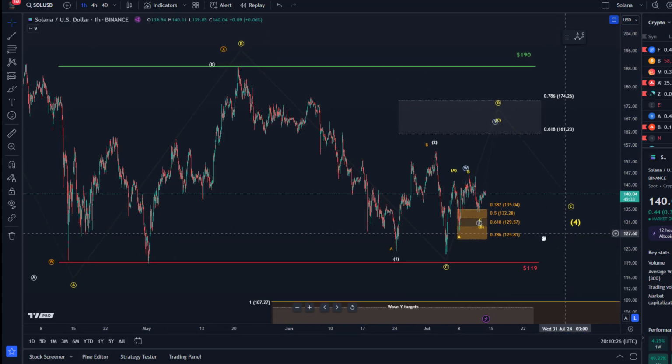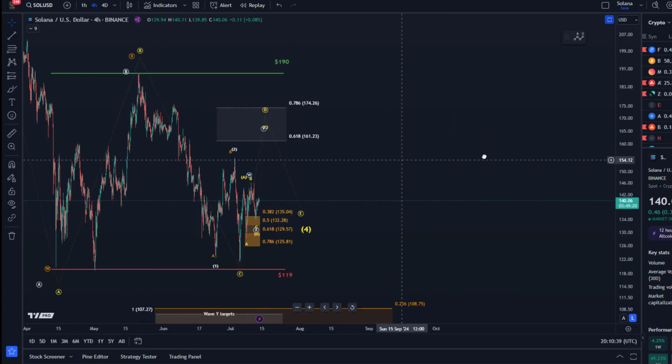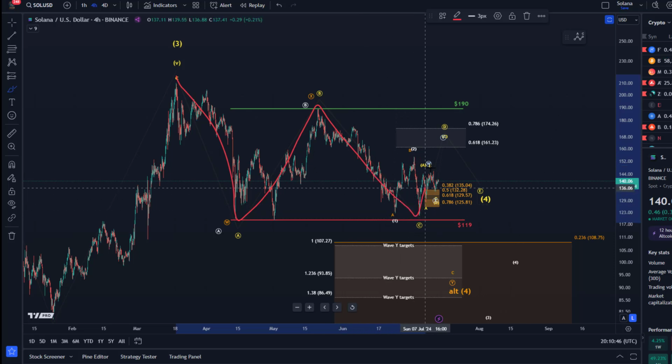At some point, this fourth wave triangle pattern might be complete, but there is currently no sign of it, and it would require another lower high in wave D and another higher low in wave E, in my opinion, so that we get this Elliott wave triangle completed as an A, B, C, D, E pattern. So that's really what I'd like to see eventually.